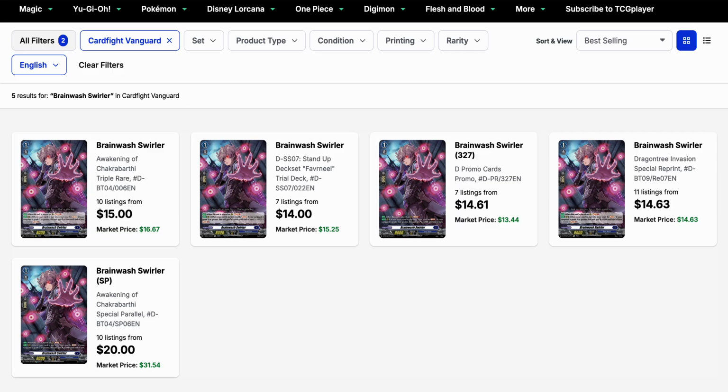Brainwash Swirler is still up there in value, but overall it's not the massive hype that it used to be. Currently, the card is available for $15+, but given what happened with Yuika, I do want to keep this card in consideration, given just how much a lot of staples have been going up. There's been Yuika, Bobble Mine, so forth.